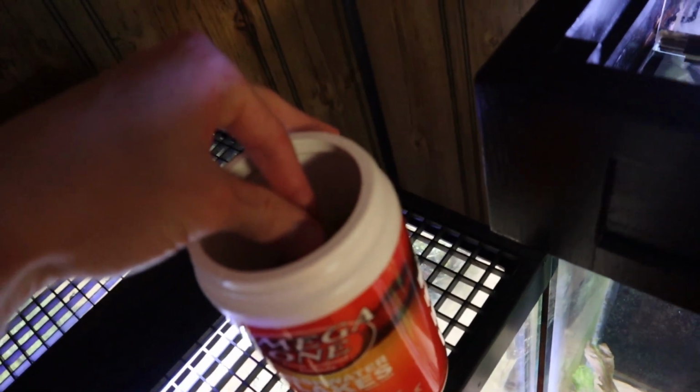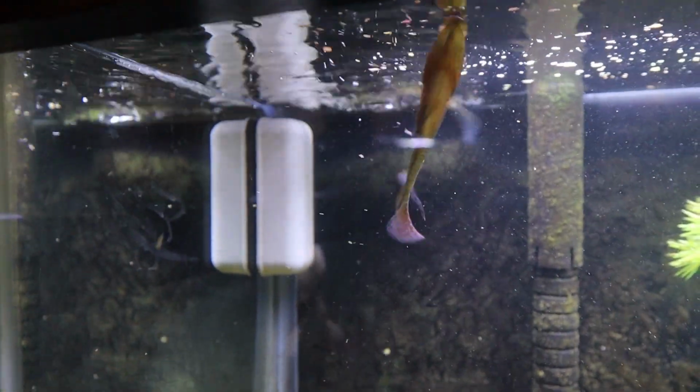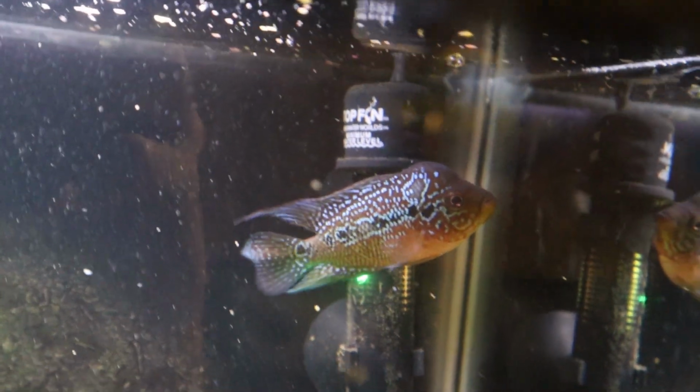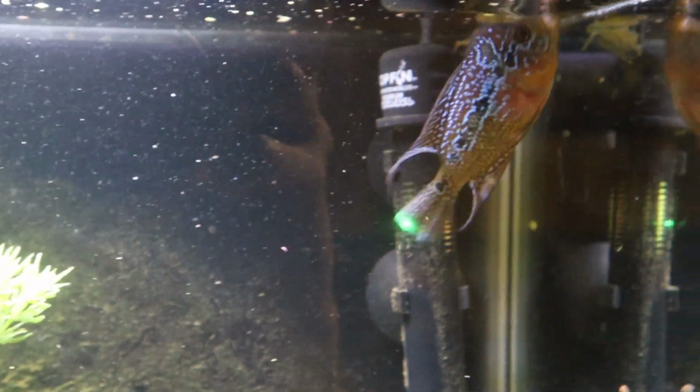And Pluto also gets these Omega 1 fish flakes, and then also the frozen bloodworms and brine shrimp a couple times a week. But he loves his fish flakes, as you can see there, immediately coming up to the top, munching. Yeah, you can definitely tell his colors have gotten a lot brighter over the last few months, as well as that hump on his head has probably gotten a bit bigger too.